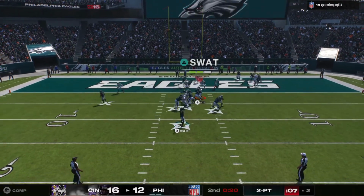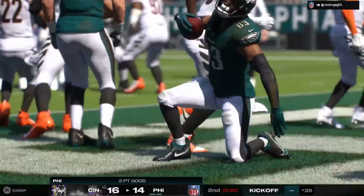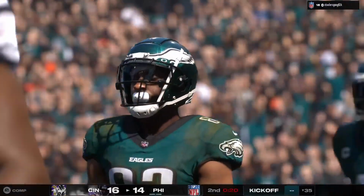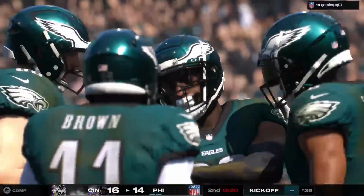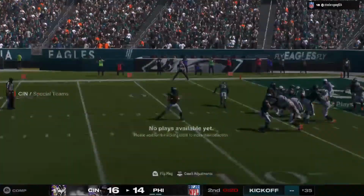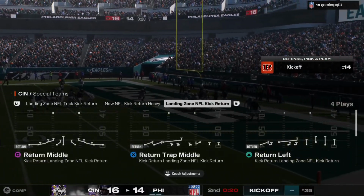Now Hurts. That is caught. And they get the 2-point conversion. Everything's about matchups, especially down here this close to the goal line. I think my guy is better than your guy. I'm going to put him in a position to have success, throw it up to him, and let him do the rest.